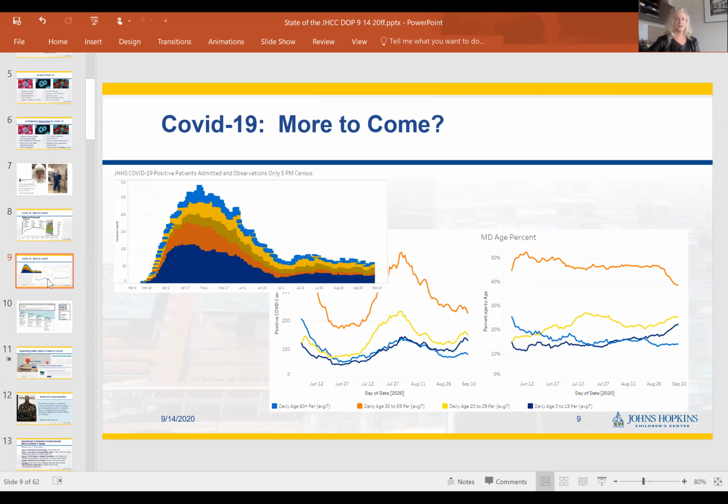This is the one that I think actually matters a lot to us. This is Hopkins data. The top one shows you the number of COVID patients admitted to the hospital over the last several months. And you can see the trend is very sharply down, very consistently down, except at the very, very end. But look at the other slide. The darkest line near the bottom is the pediatric cases, under the age of 20. On the left, it's numbers of cases. On the right, it's percentage of patients.